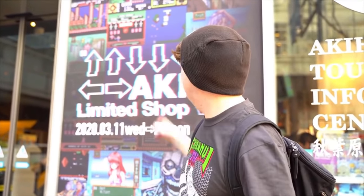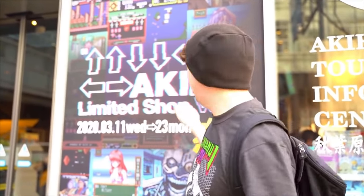All right, so there you go. That is the up-up, down-down, left-right, left-right Akiba shop, volume 2. Very cool, really awesome stuff in there. Picking up some t-shirts for some people. Picking up some of those PC Engine keychains and little Goemon Gachapon, and I'm going to pick up a few things for myself because I'm a huge Konami fan. Probably going to pick up one of those Snatcher t-shirts.